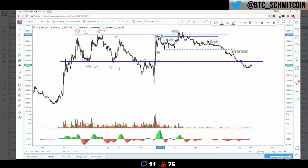This whole thing would basically be a spring / shakeout. So let's say spring / shakeout. And then we see a sign of strength here where it jumps across the creek. This would be a creek. Boom, boom, boom. And now we see another slow bleed where people are just selling, they're capitulating, they're saying Litecoin's dead. And right now we would be sitting right in the spring.